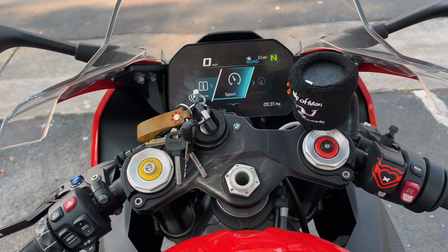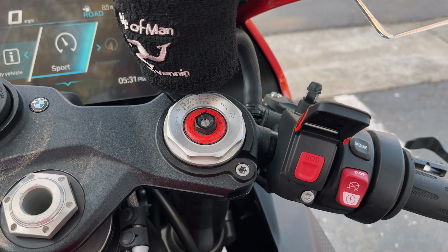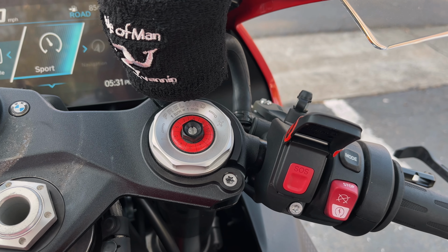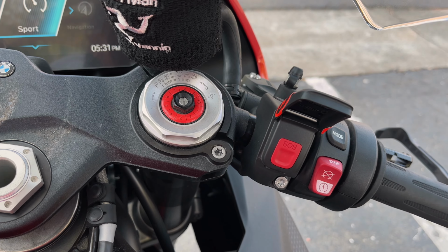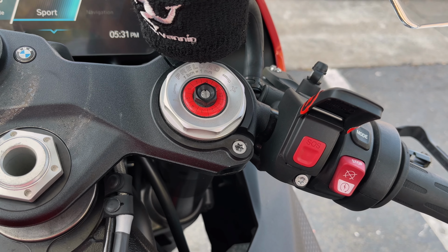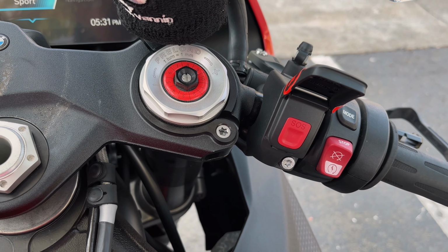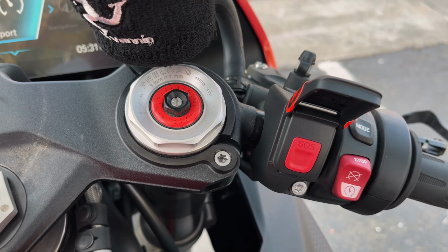That's really nice. Other than that, on the right side, we have this SOS button. So there's actually a button on the 2024 bikes where if you get into an accident, this will automatically trigger a speaker voice and it'll call up BMW security or some sort of BMW department where they'll come to your rescue. They'll talk to you, and if you don't say anything, they'll actually come directly to your rescue.